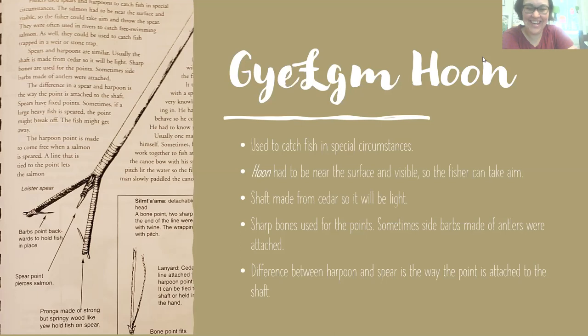To use this, hon had to be near the surface and visible so the fisher can take aim. The shaft was made from cedar so it would be light. You can see in the picture the barbs pointed inward on the spear. They use bones for the points, and sometimes antlers were attached for the barbs as well. The difference between the harpoon and the spear is the way that the points are attached to the shaft. So that's Gaishkamhon.